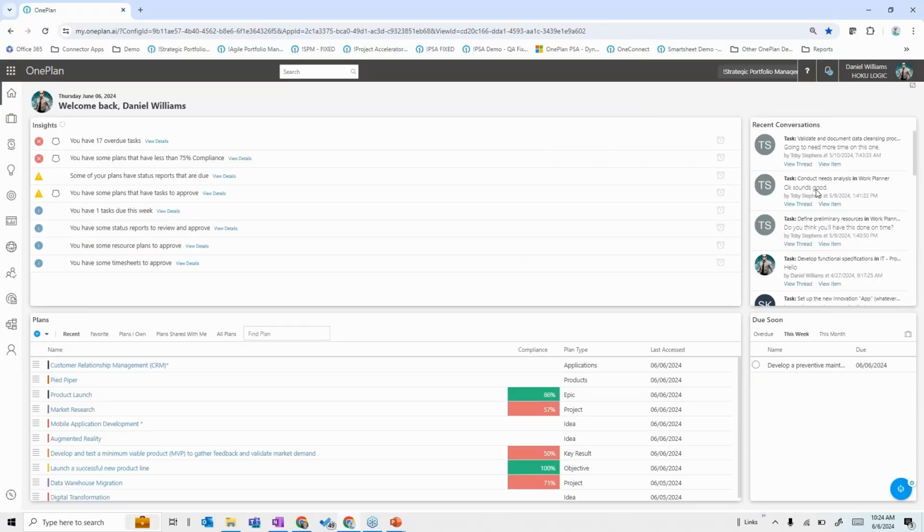So as we alluded to in the slides, OnePlan is really meant to be a comprehensive solution that we can work with to do the things that we want to do. But one of the key things is, as an individual contributor, you may have specific things applicable to you that you want to get to without having to navigate in a large portfolio of things that are being worked on. So for example, this home or insights page for Daniel Williams tells Daniel that he has things that are overdue, things that are out of compliance, things that are due, things that require approvals, etc. That gives him an idea of where things need his attention or maybe are falling off track.